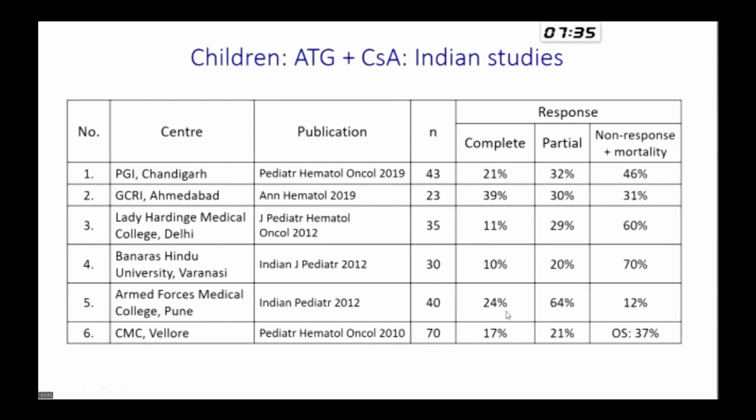So the next one is from AFMC Pune, and I think it was an outlier with fairly good results, 24% complete and partial of 64, with quite low numbers of non-response and mortality. And from BHU Varanasi, 70% non-response and mortality. And from Lady Harding, 60% non-response and mortality. From GCRI Ahmedabad, again, decent numbers of complete and partial response. And this one is the current study, which I had projected with about 46% non-response and mortality.